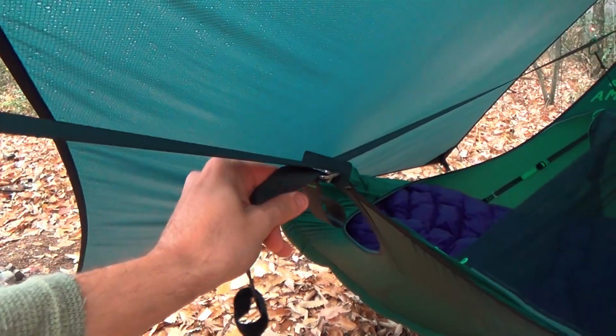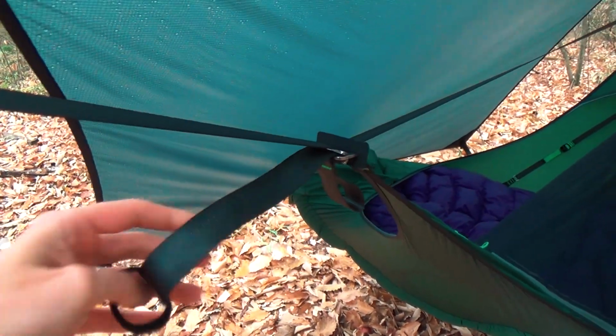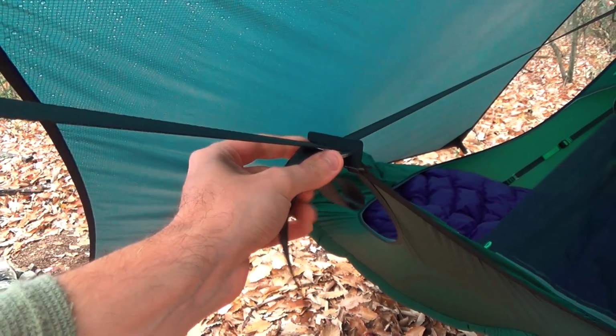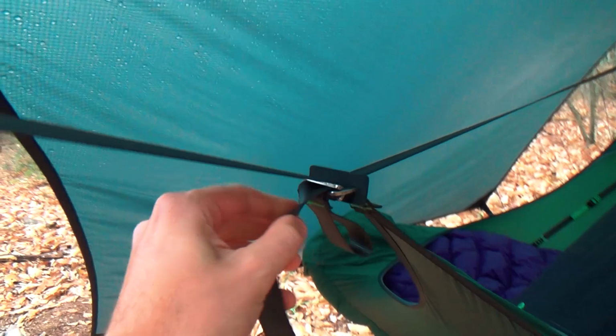And as I was just pointing out, you can see it has the strap and buckle system. Sorry, I'm still waking up here. Makes it really quick.